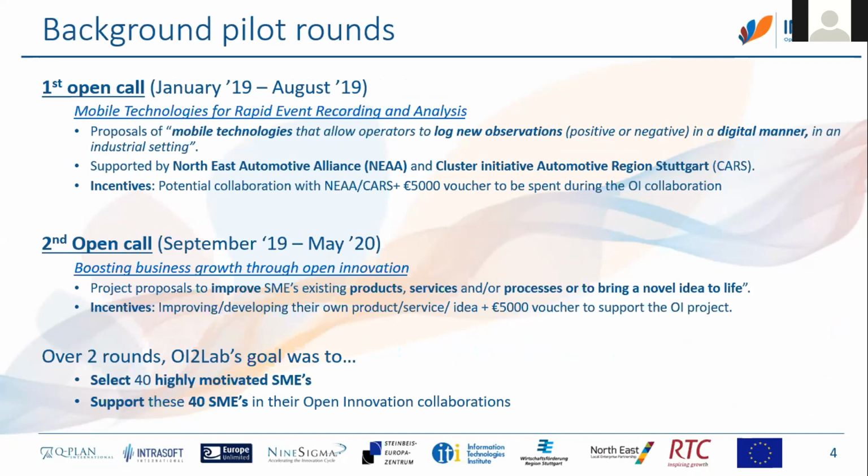So how do these challenge calls work? We decided to divide them into 2 rounds of calls. The first round, between January and August of 2019, was a specific call to focus on mobile technologies for rapid event recording and analysis. This was a tailored call specifically focused on the automotive industry. It had been identified that there was a need to observe and monitor online fault recognition. So the idea was, in conjunction with the Northeast Automotive Alliance and the Cluster Initiative Automotive Region Stuttgart, to develop an opportunity for businesses to propose a solution to a major automotive manufacturer for them to look at implementing some kind of monitoring technology that they could use online.